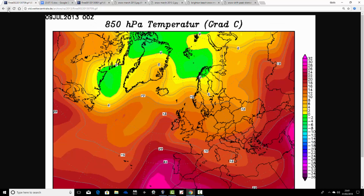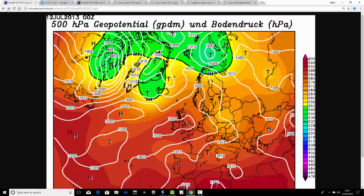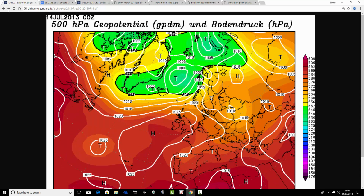There's the upper air temperatures. They're looking nice and hot. All of those really cold upper air temperatures from back in the spring, it's a distant memory. It's all gone. And now the weather has completely flipped into something that is remarkably dry and hot as well. So we carry on through these charts up to the 14th.